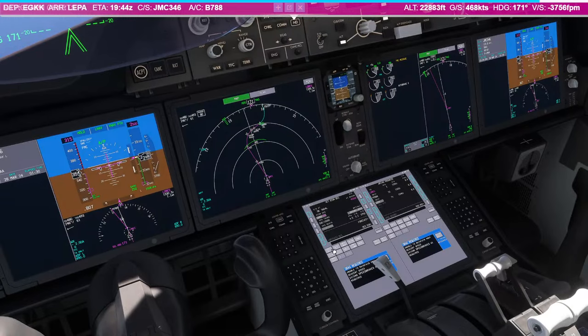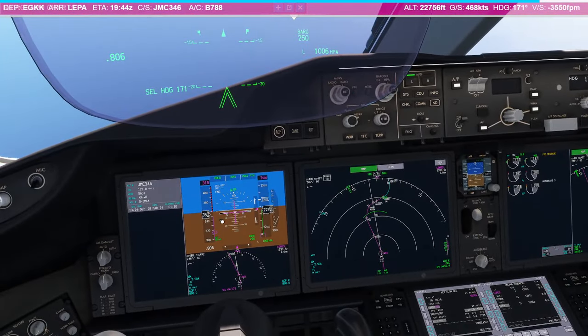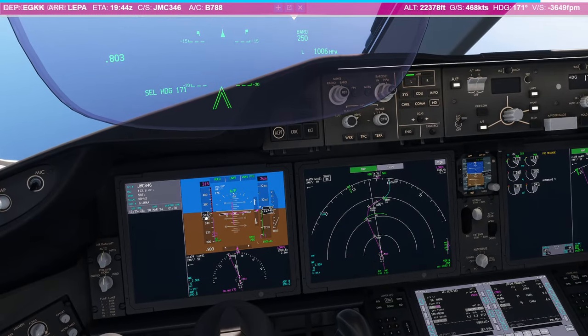There you go, here's the message, unable to maintain speed. So what it will do now is it should let itself get high, although it appears to just be overspeeding. So let's get the speed brakes out.